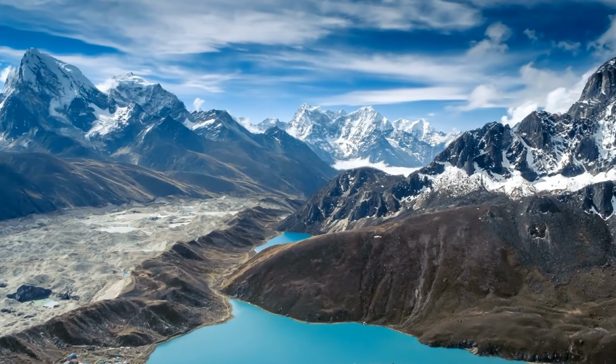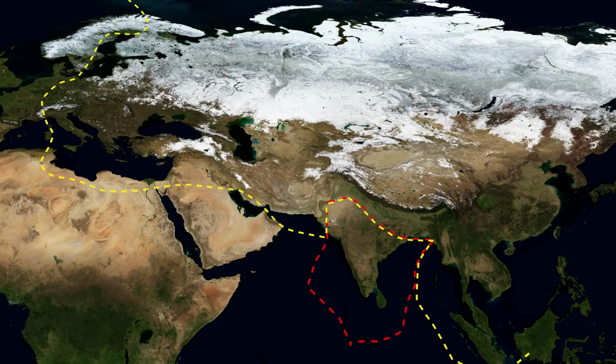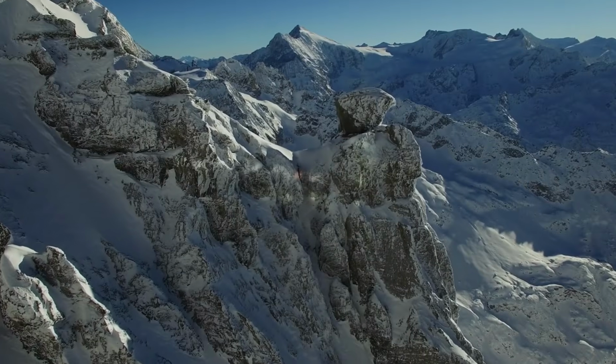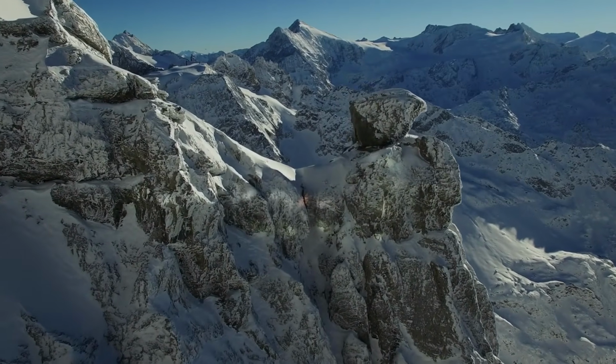Some tectonic plates are still colliding. For example, the Himalayas continue to grow because the Indian and Eurasian plates are still ramming into each other. And this process began about 50 million years ago. The Gamburtsev Mountains under ice experienced a similar event, only much earlier.